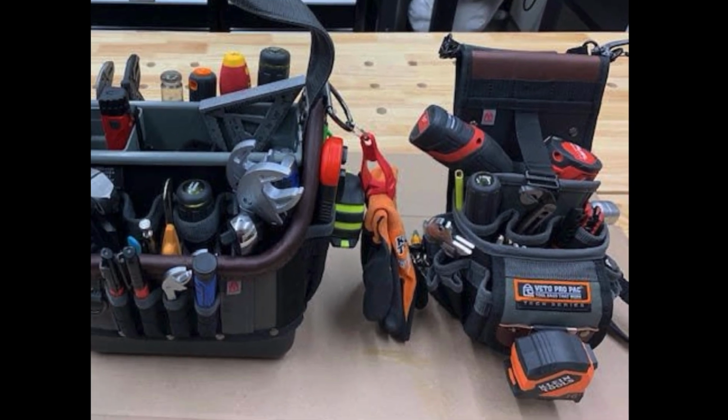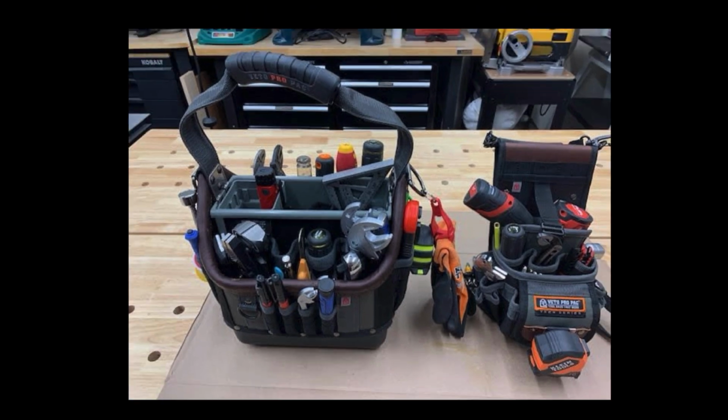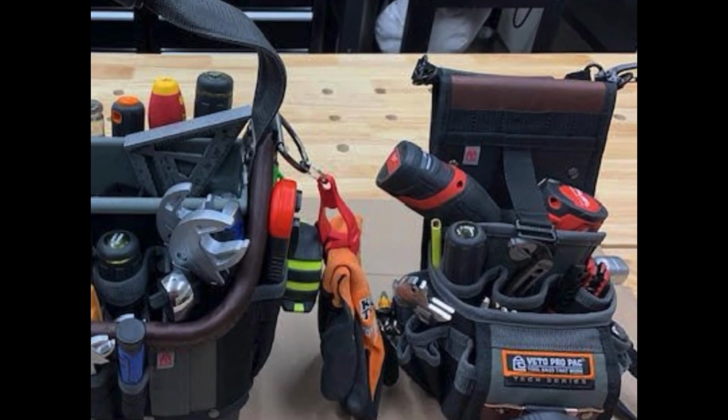And then he's got that DP3. So he probably ordered these at the same time, maybe during the spring promotion. So we'll go through these. He's got all the tools out for the most part. He doesn't have all of them.